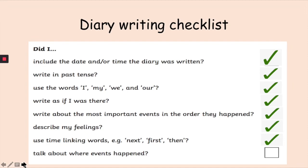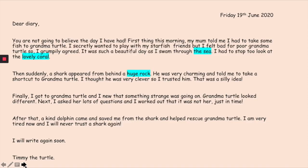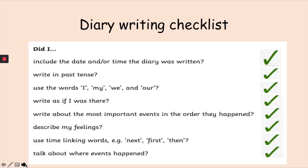And finally, we are going to look at where the events happened. So Timmy's events happened in the sea, he went past some lovely coral, and the shark was behind a huge rock. So maybe when we are writing about Tom's diary, we can talk about the lighthouse, or we could talk about the island, or the city, or the forest, or in the balloon.